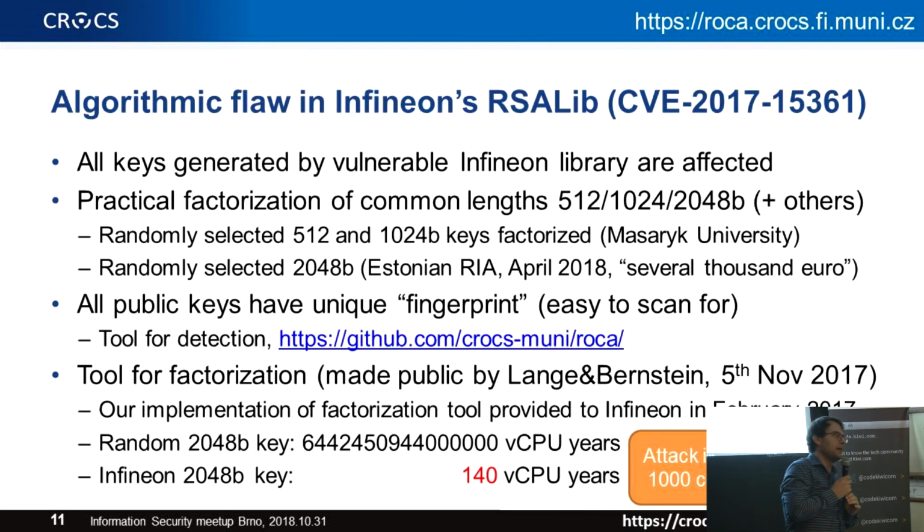Sometimes academics claim something about a practical attack, while practical means 2 to the power of 80, which is not really that practical. It's a serious blow, but this one was really practical. So you can take your machine and compute things. We did that for 1K RSA, which is not possible to factorize if it's properly generated. And at some point, Estonians took the public key of the head of their electronic identity documents and factorized that one as well. They claimed it took several thousand euros.